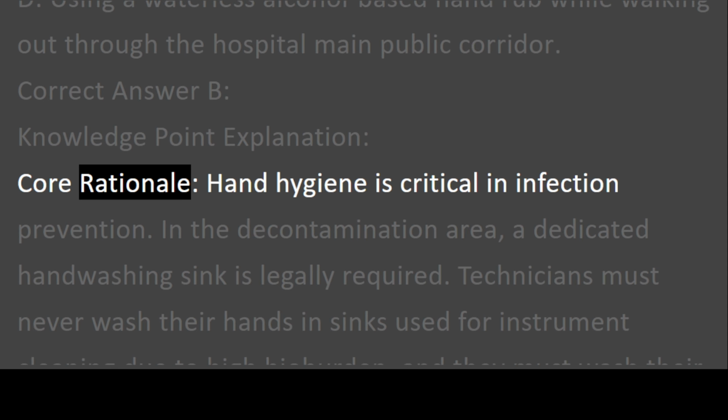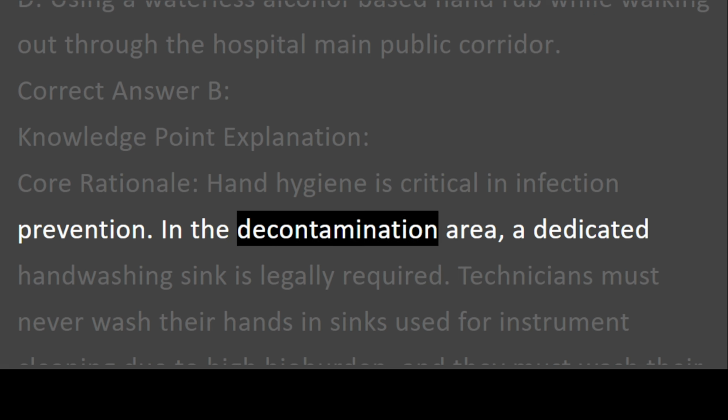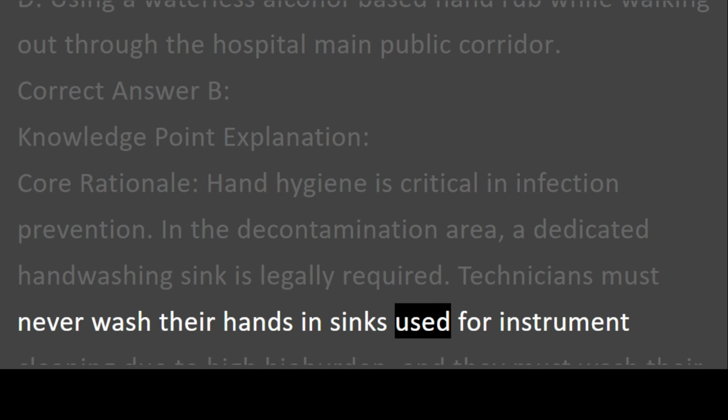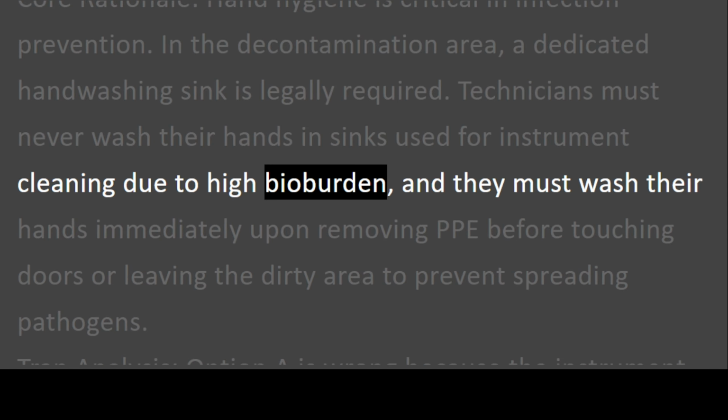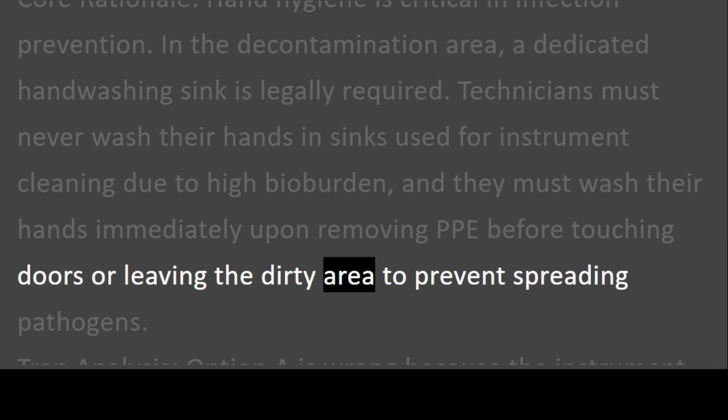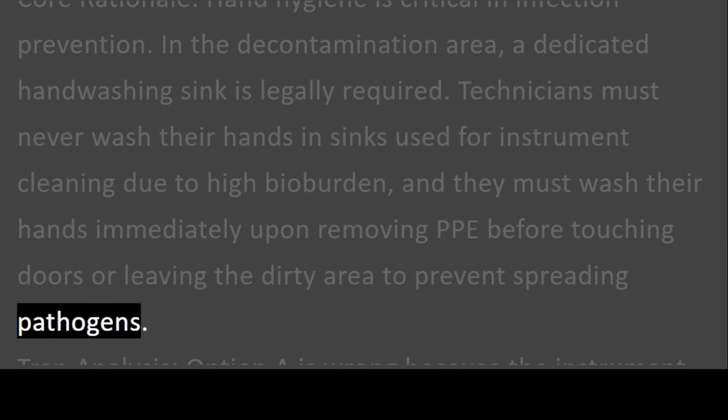Core rationale: hand hygiene is critical in infection prevention. In the decontamination area, a dedicated hand-washing sink is legally required. Technicians must never wash their hands in sinks used for instrument cleaning due to high bioburden, and they must wash their hands immediately upon removing PPE before touching doors or leaving the dirty area to prevent spreading pathogens.